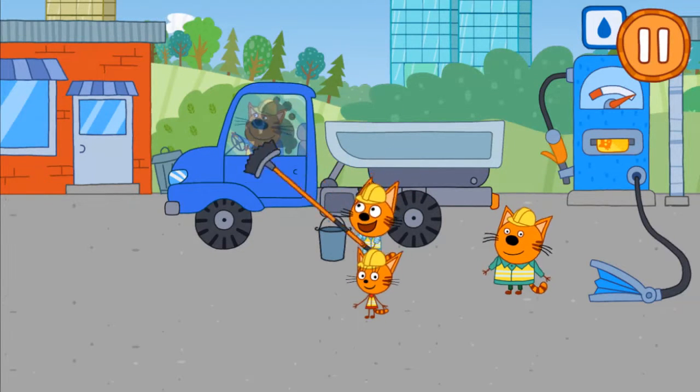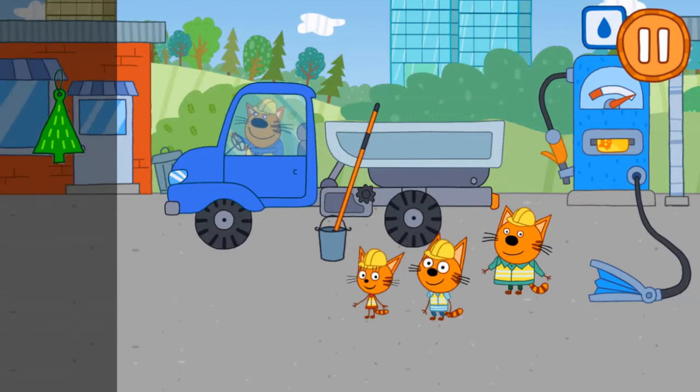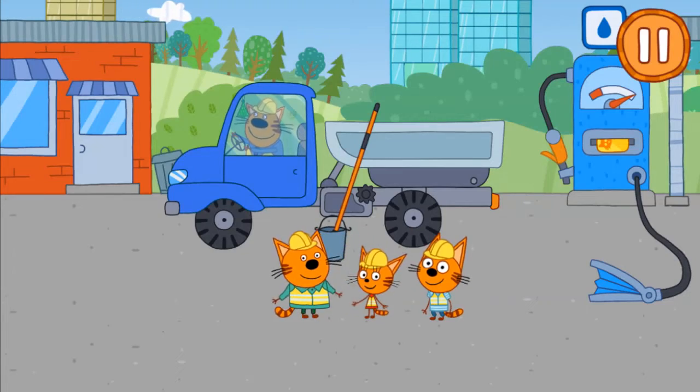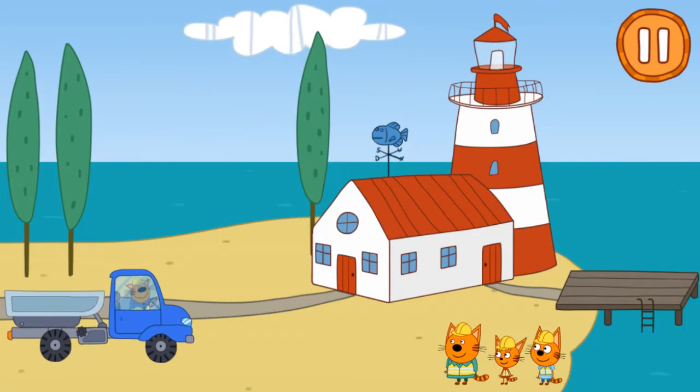Swipe your finger along the window for Cookie to clean it. Great! The car is fueled up and ready to go. Tap on the screen to begin building.